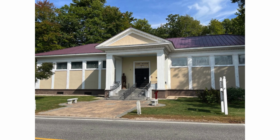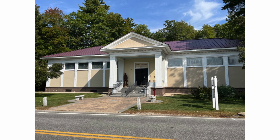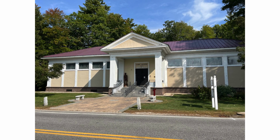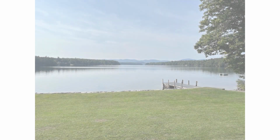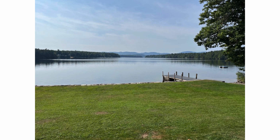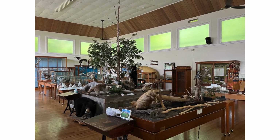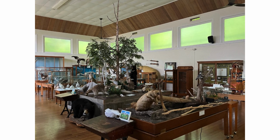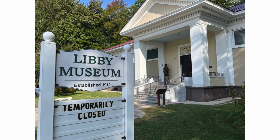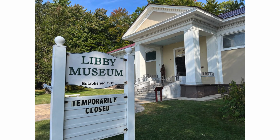Many towns own a natural history museum with lakefront property. In fact, Wolfeboro might be the only one. Located on Lake Winnipesaukee, the Libby Museum has shared a diverse and fascinating collection of taxidermy, skeletons, and Native American artifacts with the public for over a century. But today, the museum is closed and in need of repairs and a new operating model.